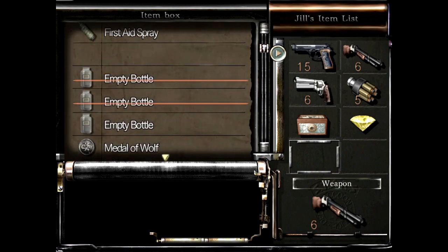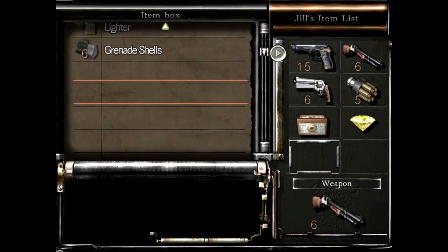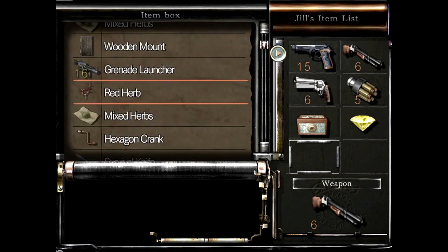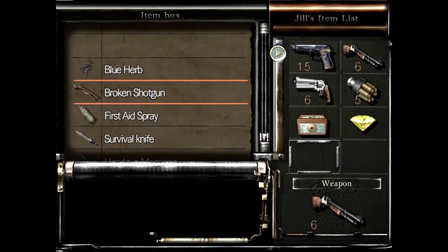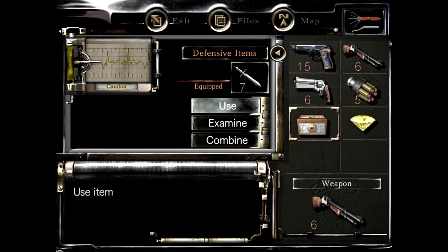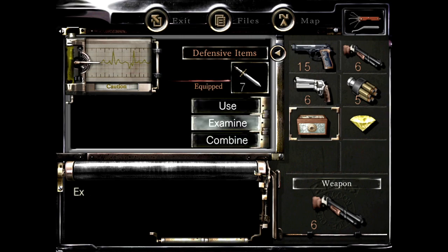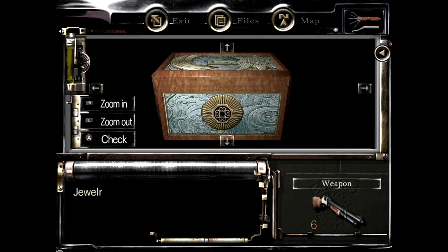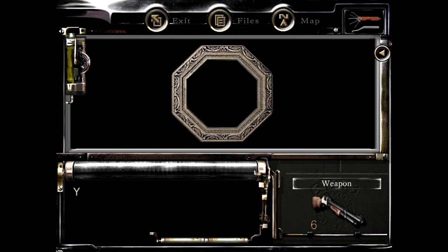Medal of Eagle! Medal of Wolf! Metal object! Oh, I know what we gotta do next. Yeah, I'm familiar. Let's see if we can combine that yellow gemstone with that thing. No. Oh, but I know where that goes. The yellow gemstone. So we'll go do the yellow gemstone bit. Let's examine this thing. Oh, it opens. Hey! You got the stone ring.